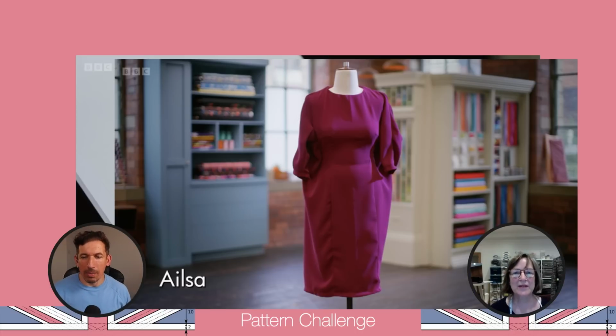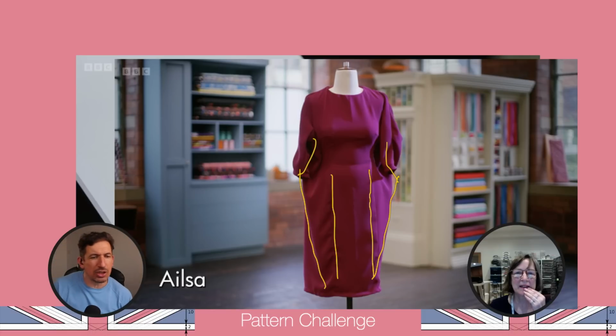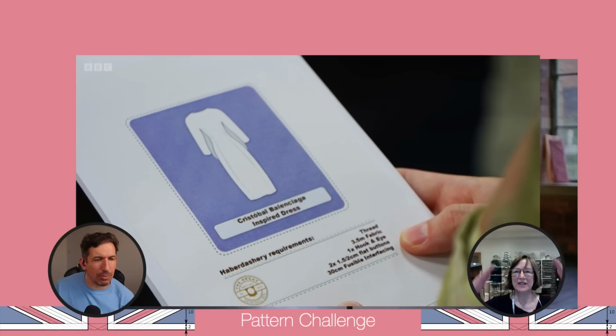Okay, so that's what I thought. You can see the side front seams where there seems to be more fabric on the outer edges than there is in the center front. I couldn't understand what was going on there, because when I looked at the pattern picture again, there is a little bit going up there, isn't there? Yes.